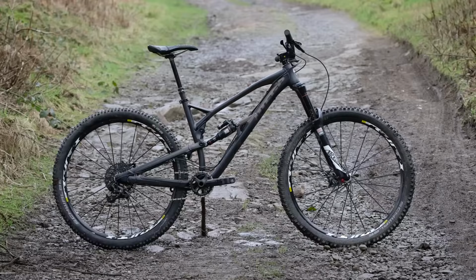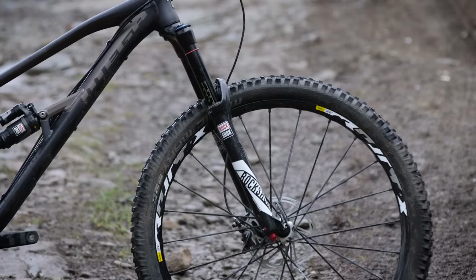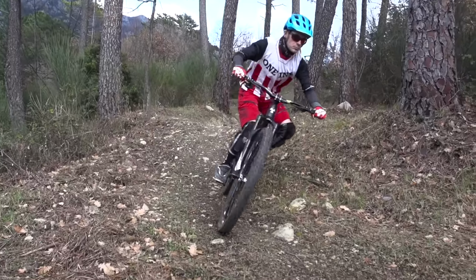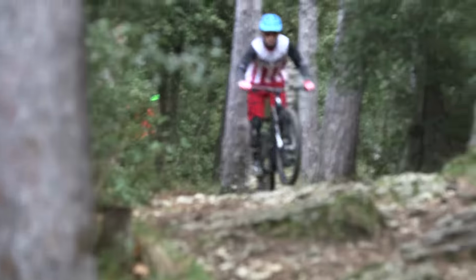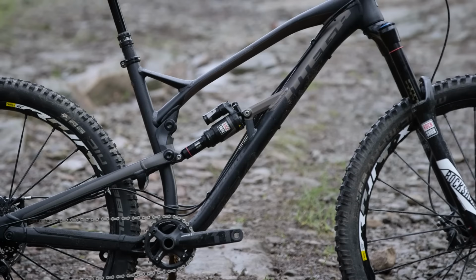Nukeproof's Mega has been an absolute stalwart of the hardcore hammer bike scene for several years now, which meant that when they refreshed it this year, that was big news for everybody. While the 27.5 bike is probably what a lot of people will go for, just because that's the current favourite wheel size, 29ers are a lot of what people in the industry have been excited about. It's a great looking bike, and as ever for Nukeproof, the spec and the value is absolutely on point.